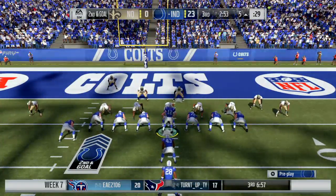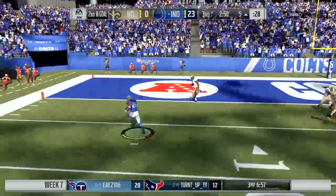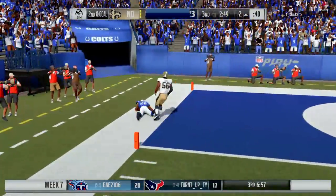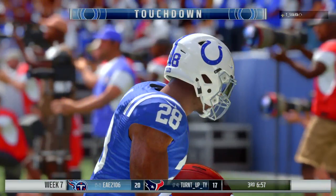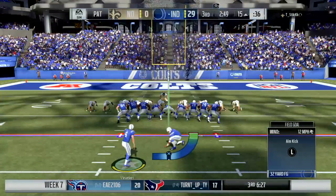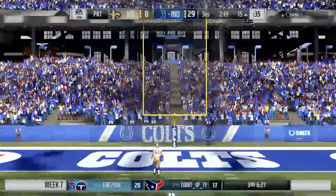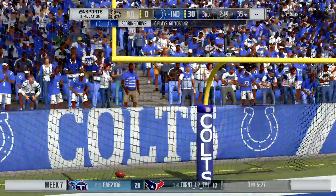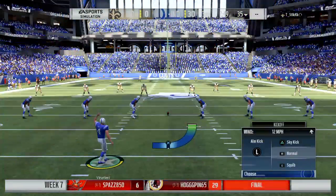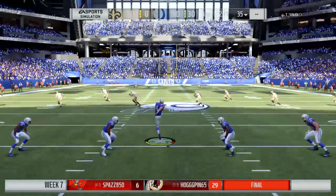A line of scrimmage, once again the 5 as they get ready for second and goal. They get it to him running left. And he takes it in for a Colts score. Charkandrick West, his 4th touchdown on the year. And the Colts just continue to pour it on. And he puts it through. Vinatieri out there to kick this one away.